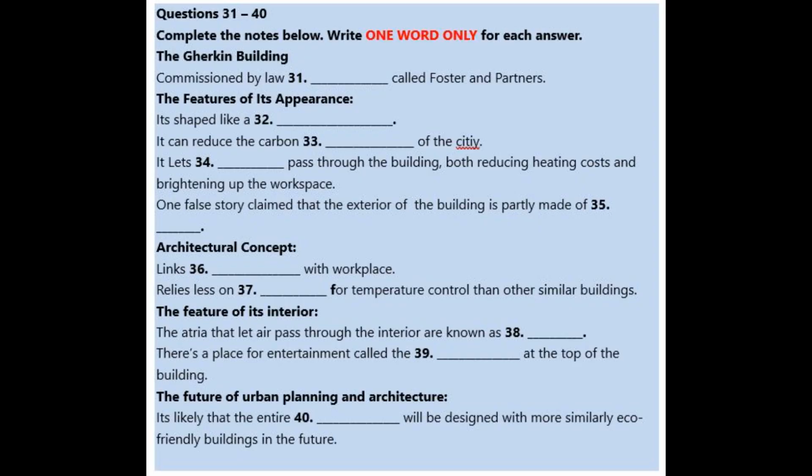Now turns to Part 4. Part 4. You will hear an introduction about an eco-friendly building called the Gherkin. First, you have some time to look at questions 31 to 40. Now, listen carefully and answer questions 31 to 40.